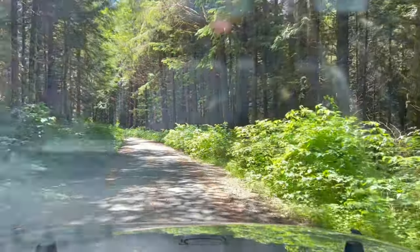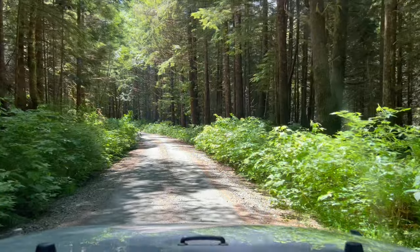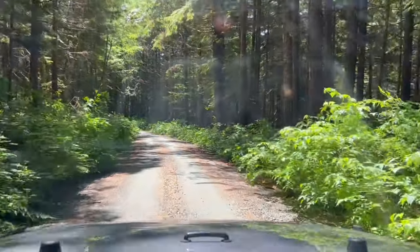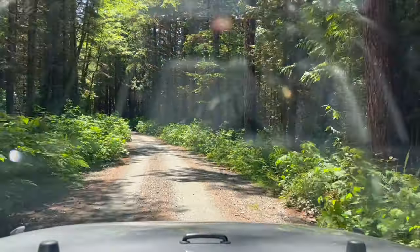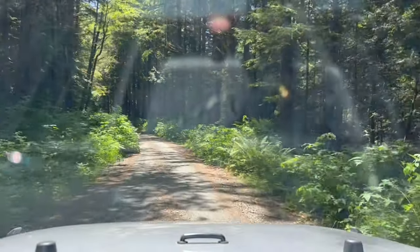It looks well kept, so it's probably some kind of Forest Service road or something like that. And there was something on the tree back there calling it a channel road, so I don't know what that means. But can't hurt to go down and take a peek. It didn't say no enter. It's certainly pretty.